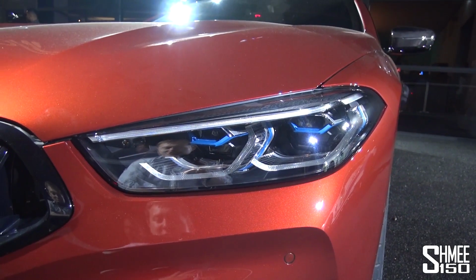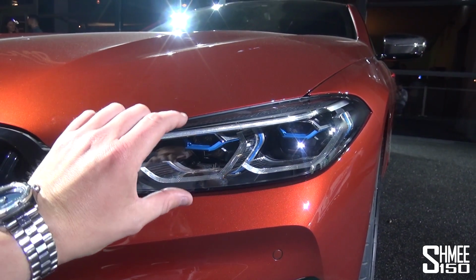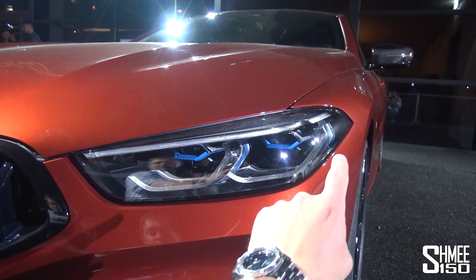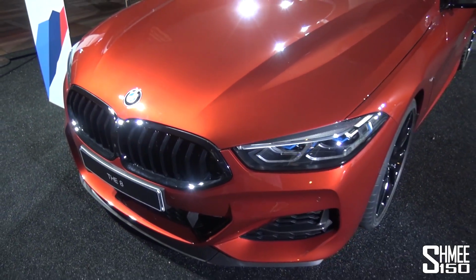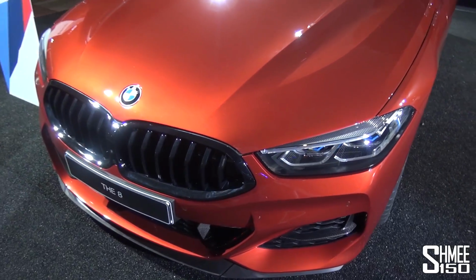Very tricky technology, but the lights themselves are the slimmest, most narrow headlights they've installed, heading around the corners just to enhance again the width of the car at the very front. You can imagine it coming up behind. It has a presence to it whenever it arrives.